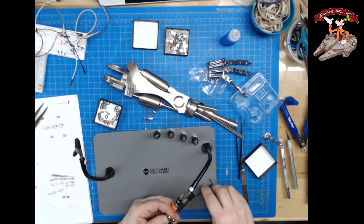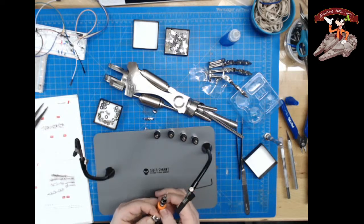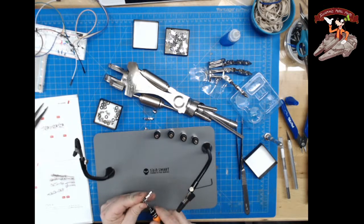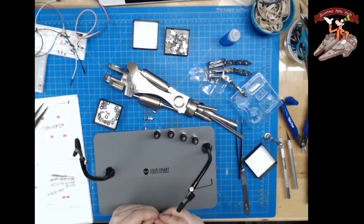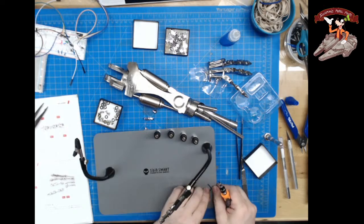So let me get this screw on here. The other one is already pretty well set in there because the glue has dried. Come on. There we go. That's how that was supposed to work.